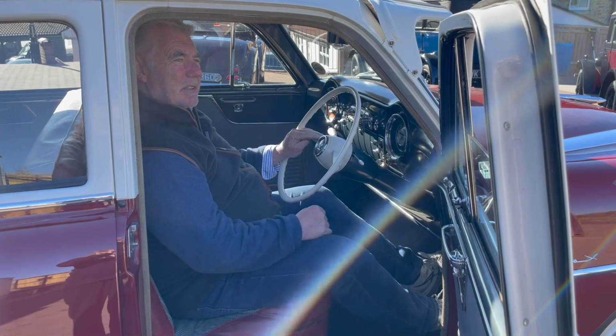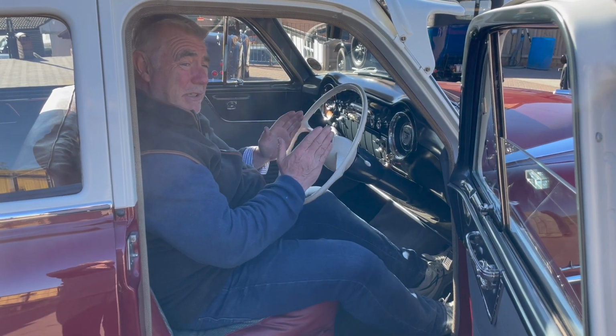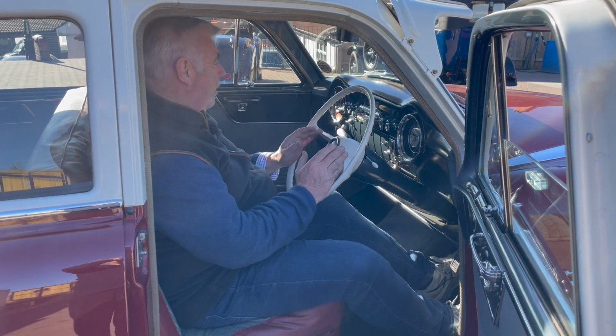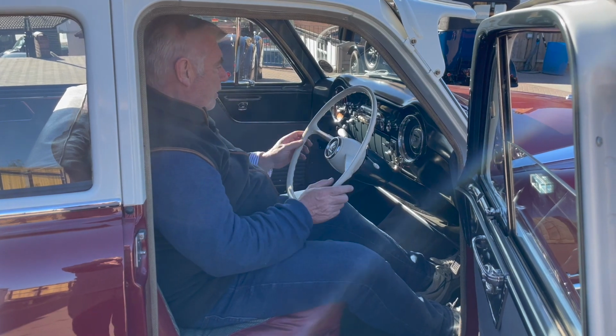It's not a Chevrolet Bel Air, something like that, where you kind of get in your garage. This will fit in a normal garage. It's got all the looks of an American car, but it's not an American car.